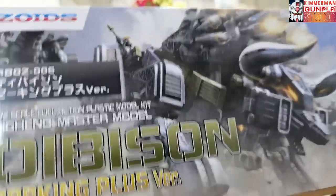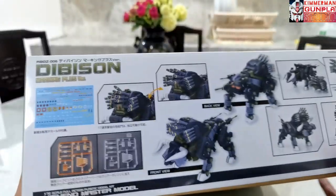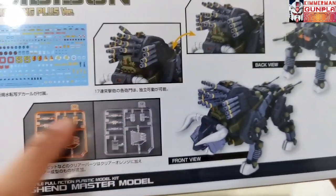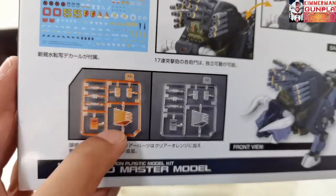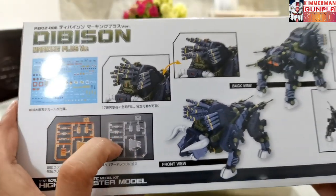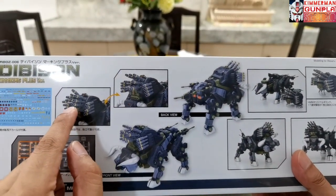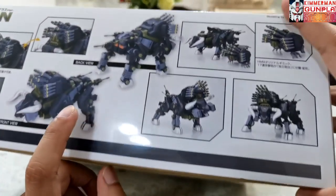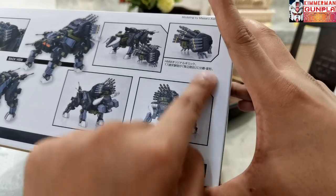And on the side of the box here, we can see the ZOIDS with the same picture from the box art. On the other side, we can see some variations of the cockpits, so we can have the clear orange or the clear piece only, the transparent piece here if you want to modify your kit. We have here cannons, lots of cannons for this Dibison. And you can see the front view and the rear view of the Bison, and we can see the bull here.